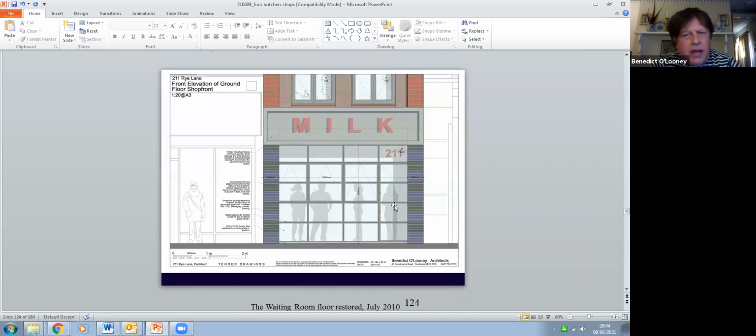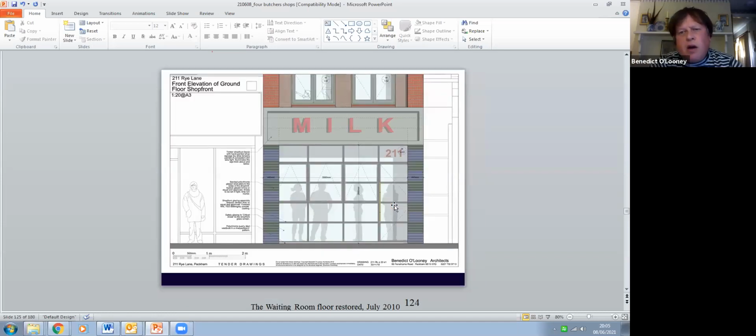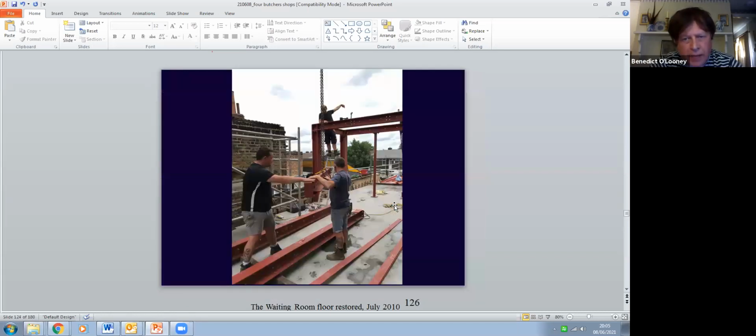And then finally, for the lower part of the building, where there'll be a shop frontage, here you can see the glazed bricks that we've put in, which should be really robust, graffiti resistant, and hopefully an eye-catching part of the south end of Rye Lane.